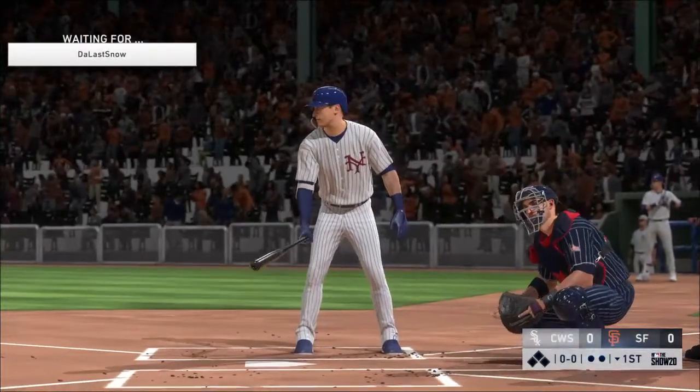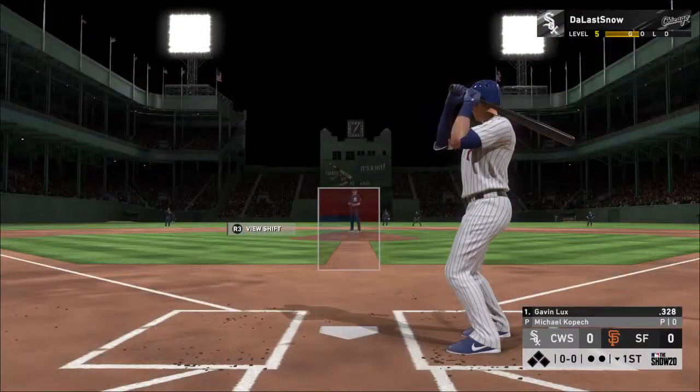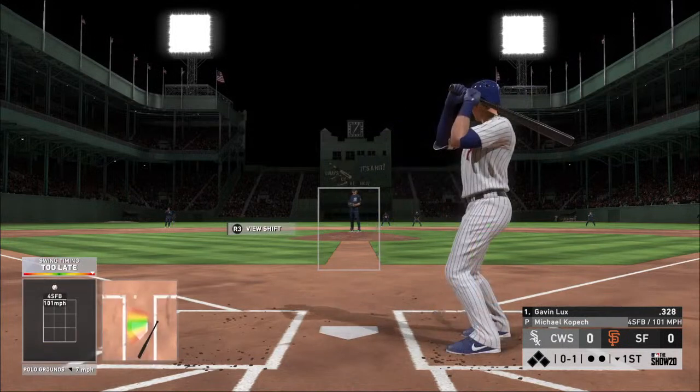Now in the box, Gavin Lux. He'll lead things off here in the bottom half of the first. Not shortstop, number 9. Infield in the overshift here. Now the pitch. Swing and a miss. 0-1.